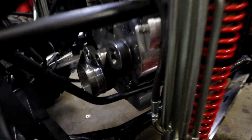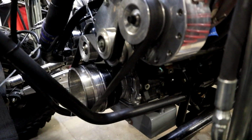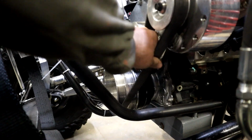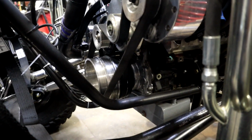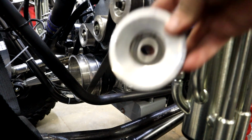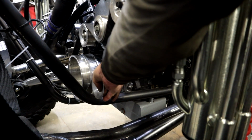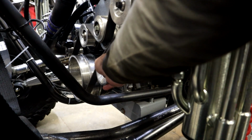Okay. The reason that we're setting the car at full bump is this belt here. Something we were noticing is under full RPMs, the best way to explain it is this belt is just moving way too much. So what we're gonna do, let me set that down right there. We're gonna use this pulley and we're gonna make a mount to be able to just act as a guide, to just put a slight bit of tension. We're gonna see if we can fit that in there somewhere.